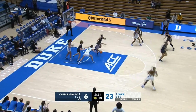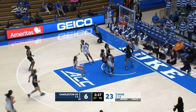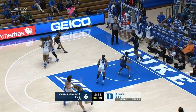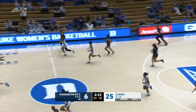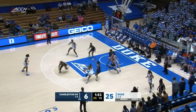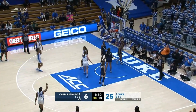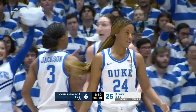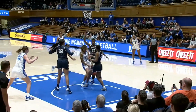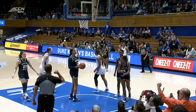Inbound goes down to the post. Corosdale swats it away. That's great execution. And here's Rei Richardson with her first touch, lays it in and gets her first basket. Off the inbound, Rei Richardson, pro hop in the lane, lost her handle briefly, gets the bucket and the foul though. Going to be here in Durham for a long time. You can see the strong build she has. She stays with it, powers it up and finishes.